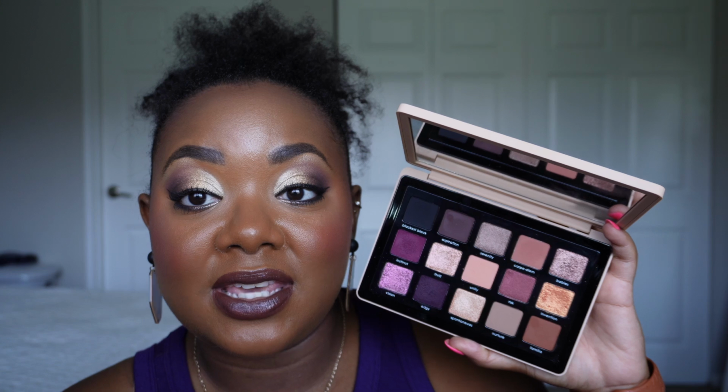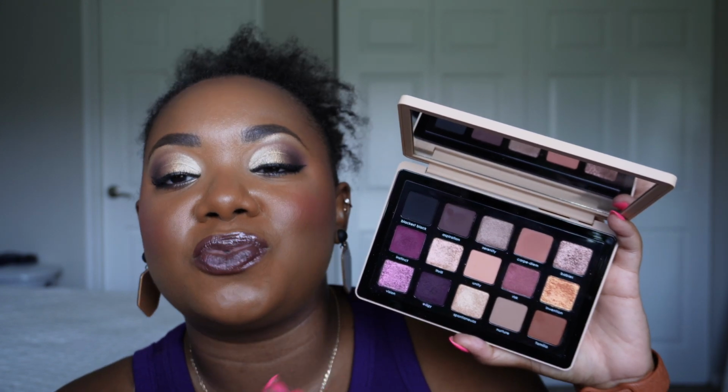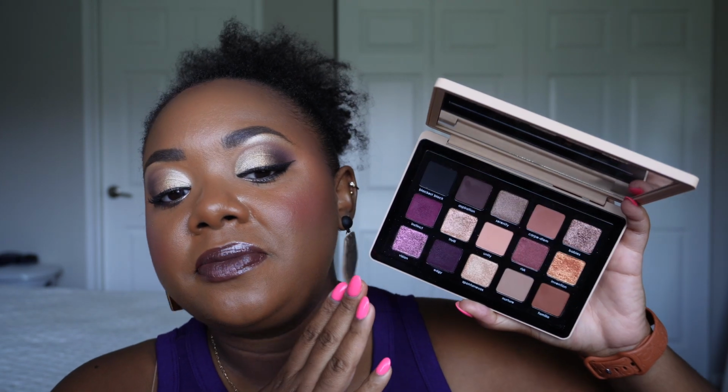It's effortless. And here's the thing about this palette too, is that for the first time in a while, Natasha gave us shadows that were, in my opinion, more appropriate for deeper complexions. All of these shades had the depth, had the pigment, had the richness for my melanated ladies and gentlemen. So I was really excited that I had a palette that would work for me. Every single shade in here would work for me.